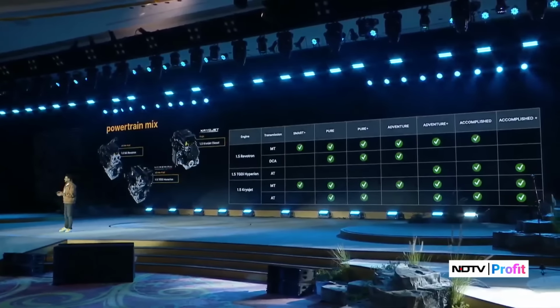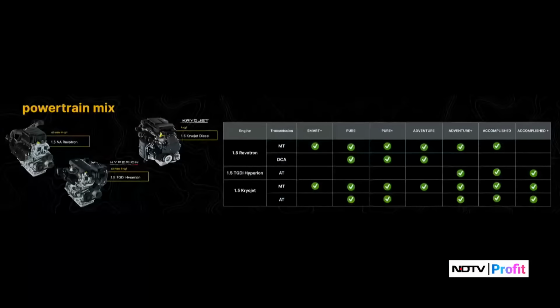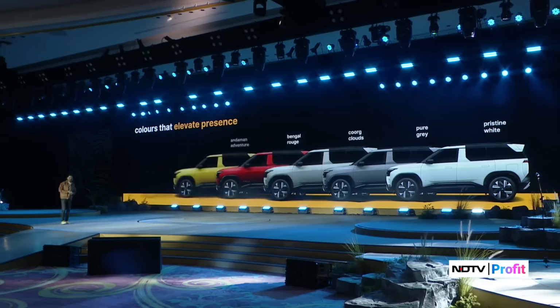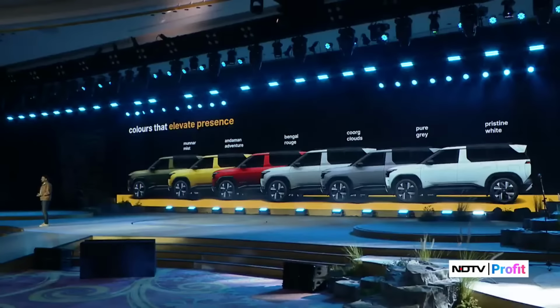We spoke about 3 powertrains. Here's a quick look at the powertrain matrix for you across different variants. And of course, the colors. Martin showed the colors. You've seen the colors in the brand day. Extremely, I would say, exciting colors, bringing forth different personalities of the Sierra for you.